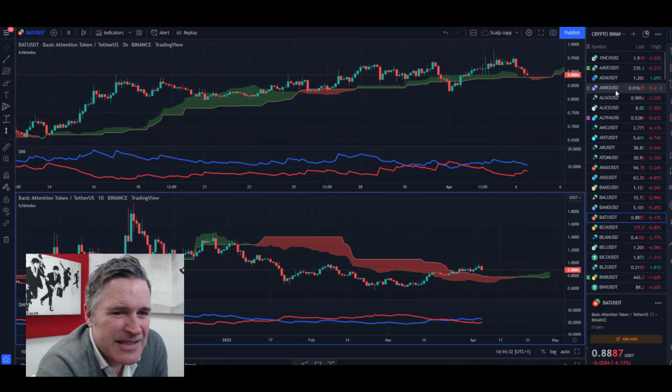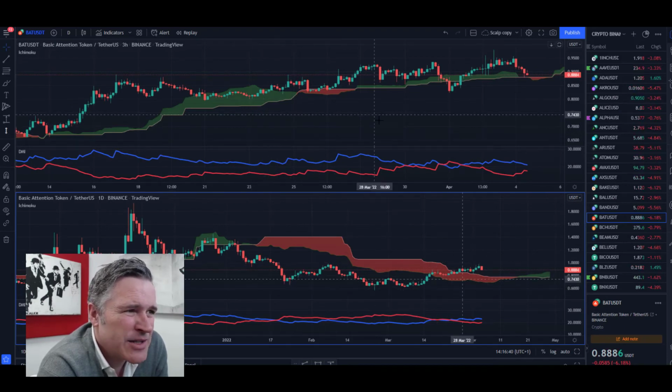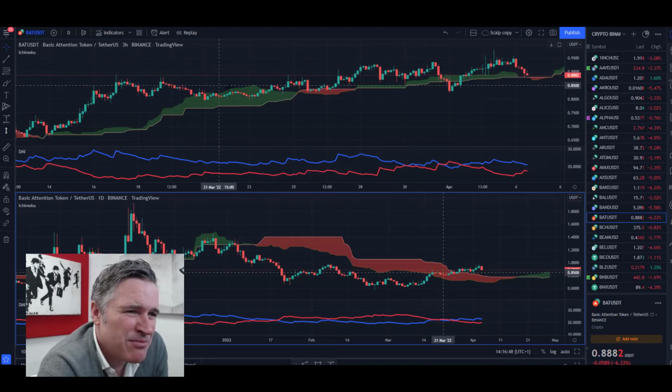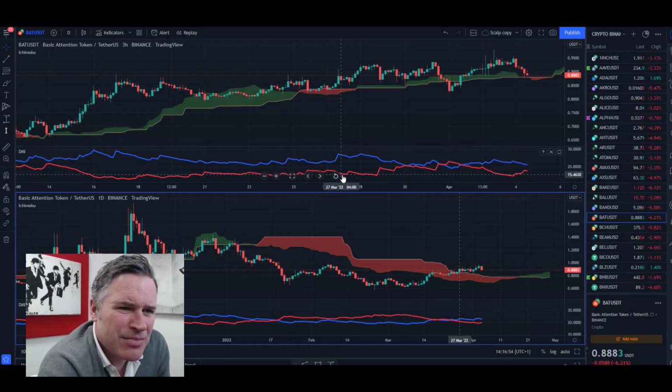So that's the watch list all set up, but I'm going to be using a daily filter for the overall trend, and then a 3-hour time chart. And it's just basic candlesticks, Ichimoku cloud, and a modified DMI. I'm going to be using probably some price patterns. I'm going to draw on the charts with a few signal alerts in there as well, but I'm going to keep it as basic as possible to see what I can do.